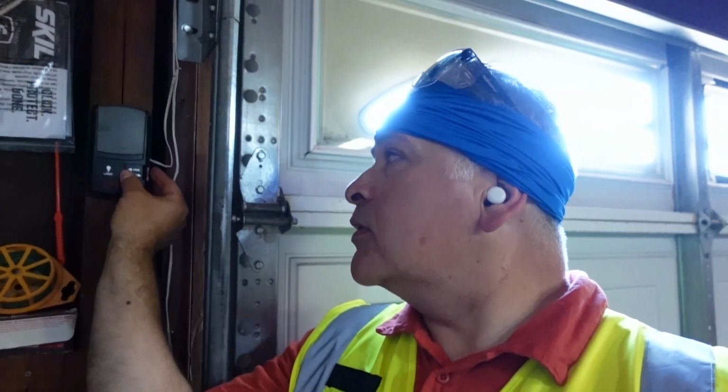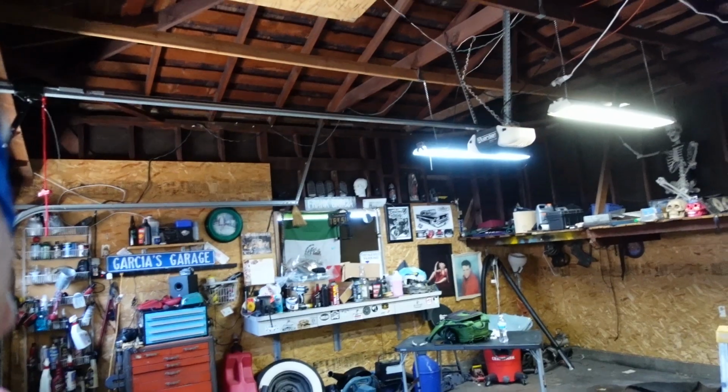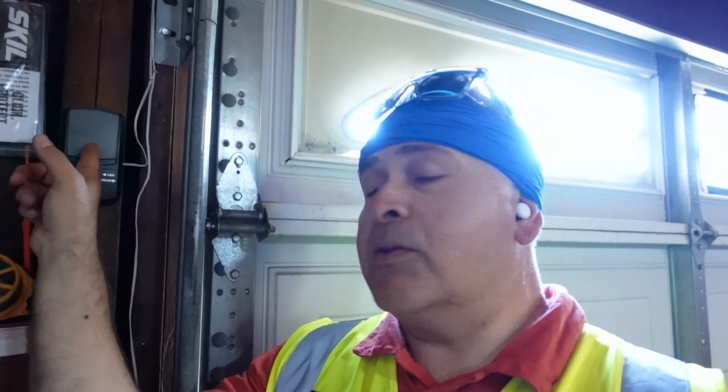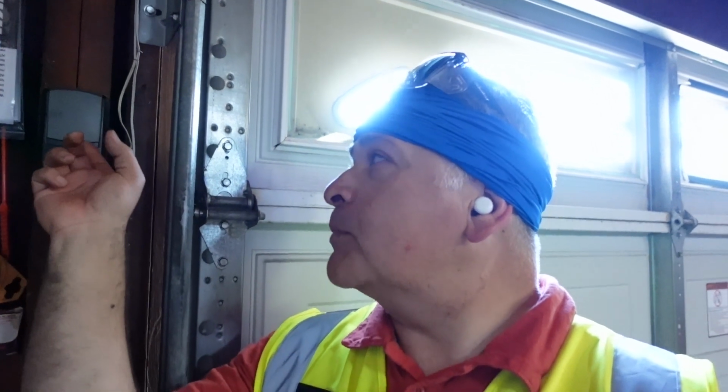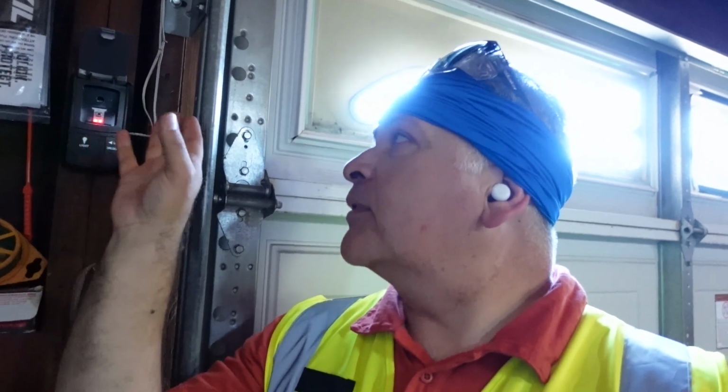And of course, just make sure that it's unlocked. There we go, it's unlocked now. And then the light feature. And of course, you have the wall button to initiate the garage door opener motor. One of the things that I like about this particular wall button is how it flips up right there, and you're able to see the actual button itself, the illuminated light.